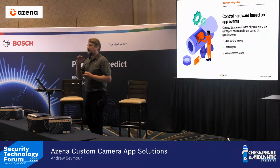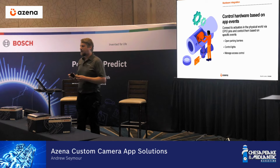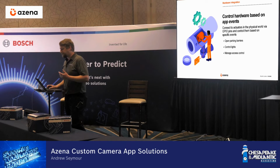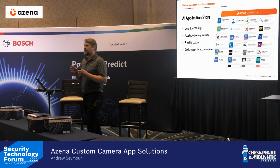So broadly speaking, we have a number of tools built in to help you get the data where you need it to go, whether that's, again, traditional security video footage, or more modern metadata for other purposes. And as I mentioned, we have an app store. Currently we have over 100 unique analytics available, and these are mostly off-the-shelf solutions. Some of them require a little bit of tweaking, depending on the app, but by and large, what's in the store is ready to go.